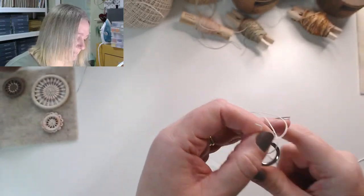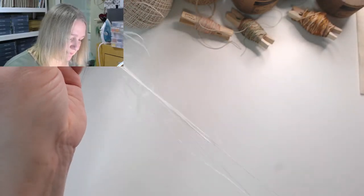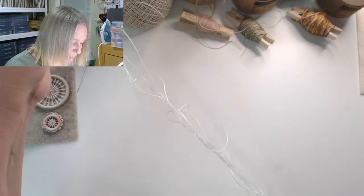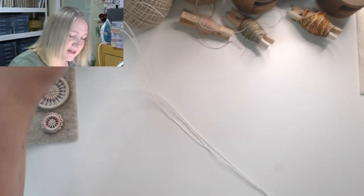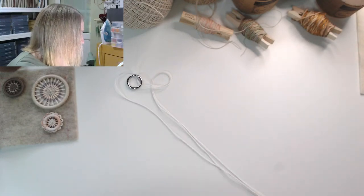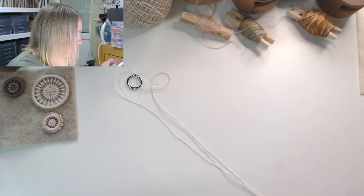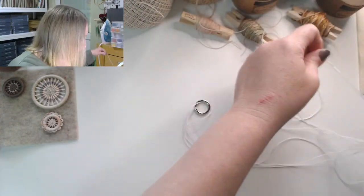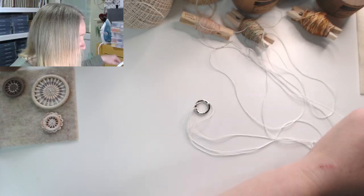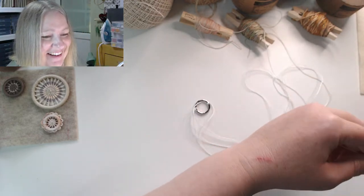Here we go. Just pulling it backwards and forwards because it's helping me to just untangle, work out where the tension is, angle it. Promise you, I'm making this look much harder than it actually is. I found my tangle. Right. Now it's coming. Right, talk amongst yourselves. Just having a nightmare.